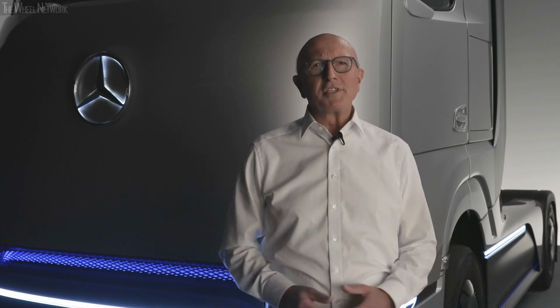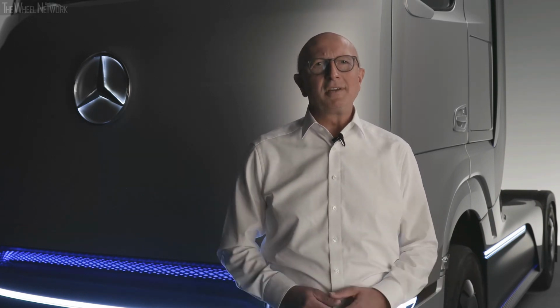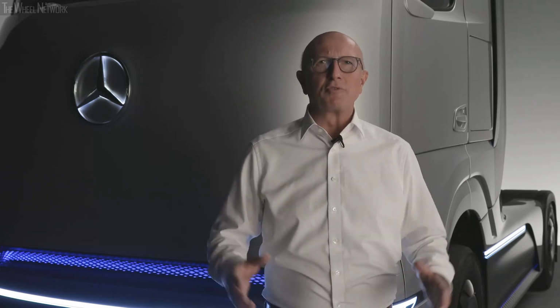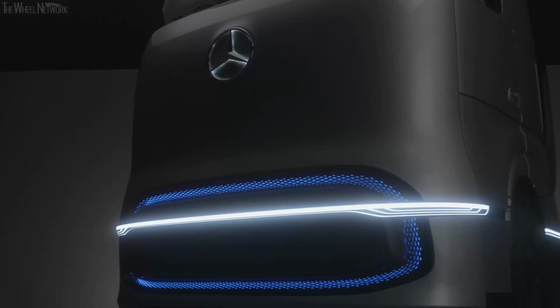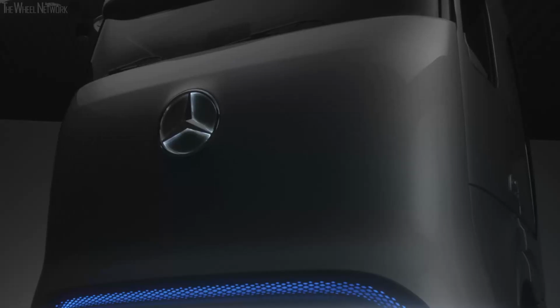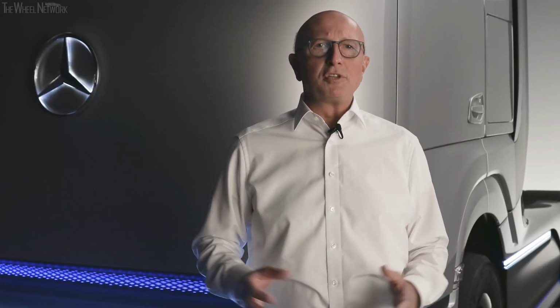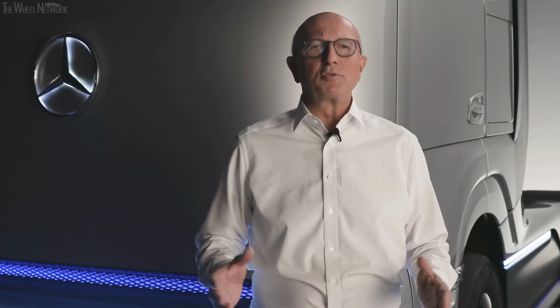As the board member for research and development at Daimler Truck AG, I'm happy to present you today our concept of a heavy-duty fuel cell truck for long-haul transport, our Mercedes-Benz Gen H2 truck. As you can already see by the design of this truck, it stands for the future of transport. A future in which heavy-duty trucks are increasingly becoming CO2-free vehicles.